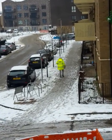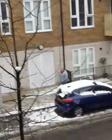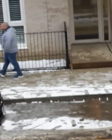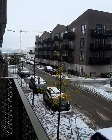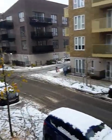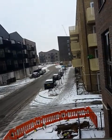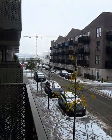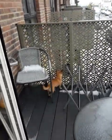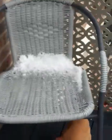So as you can see, builders are working in this weather. They're going up and down the road. Crunchy, isn't it? It's turned to slush now. The danger is that all this will turn to ice overnight and get very slippery. But I don't have a garden, I have a balcony. I used to have a garden many years ago, front and back, but now I just have a balcony. You can see the snow settled on my chair on the balcony last night. I missed out there, Max, it's cold.